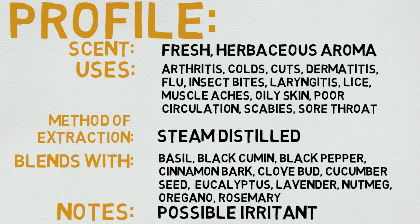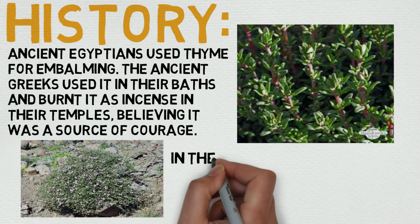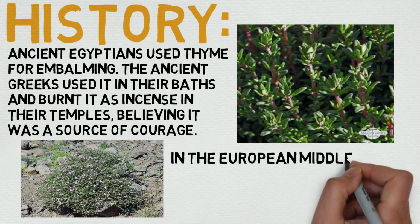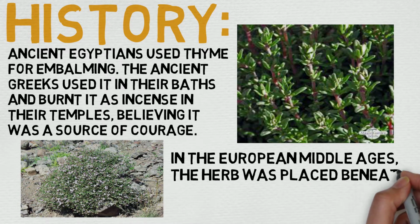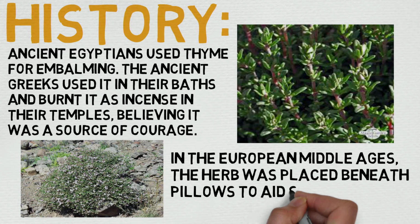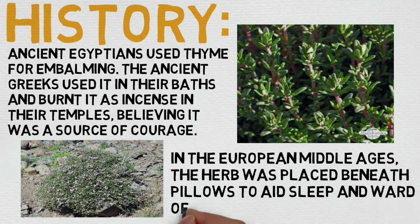Now let's dive into its history. Ancient Egyptians used thyme for embalming. The ancient Greeks used it in their baths and burnt it as incense in their temples, believing it was a source of courage. In the European Middle Ages, the herb was placed beneath pillows to aid sleep and ward off nightmares. Really cool stuff.